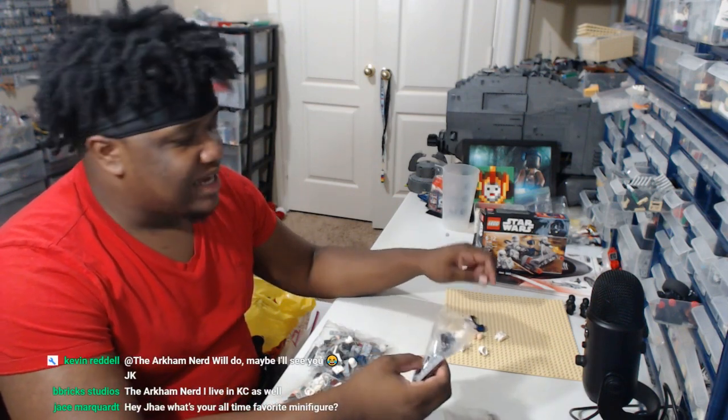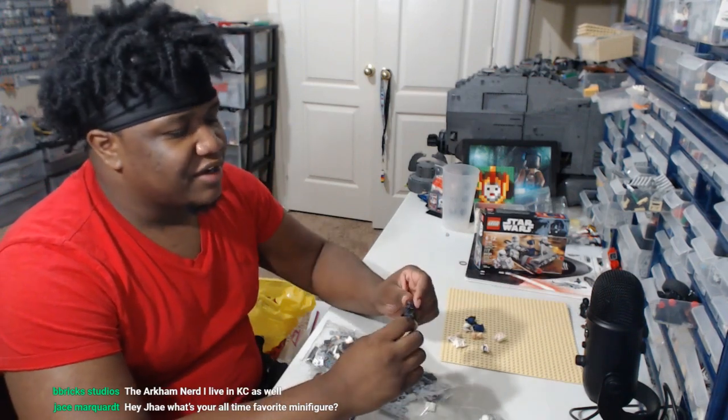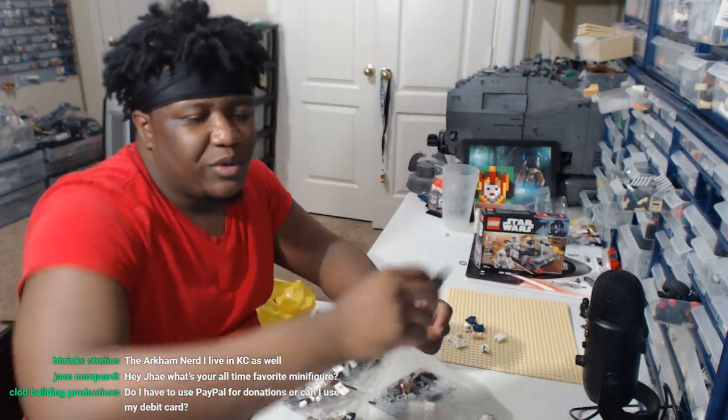Hey Jay, what's your all-time favorite minifigure? It changes, but right now my favorite minifigure is the Special Forces version of this guy. So basically the one with the red stripes.